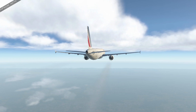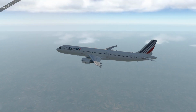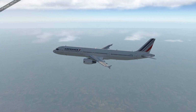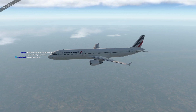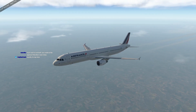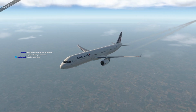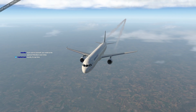Let's have a look outside. I love the look of the 321, and the Air France livery is pretty sharp, isn't it? Nap time. It's cup of tea time, or sandwich time, or whatever other slop we have made available for us.